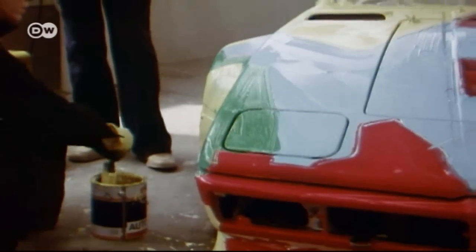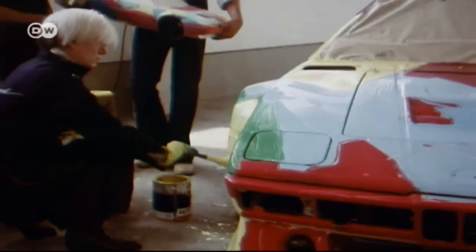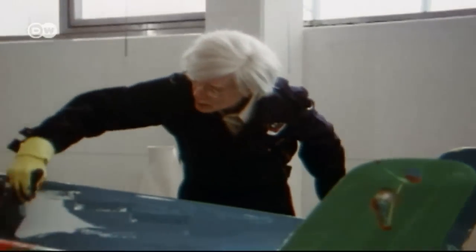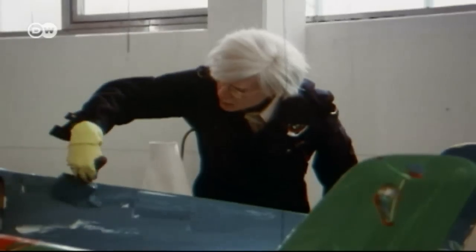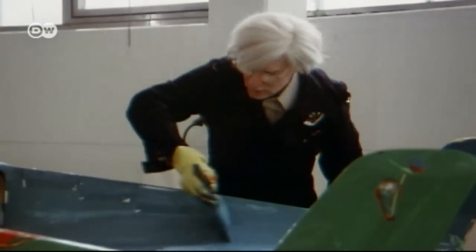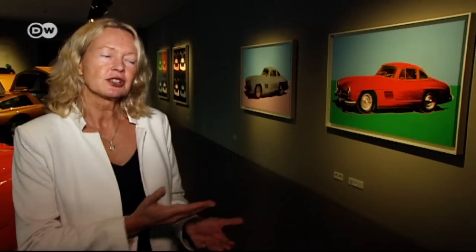Warhol had no problem being hired by corporations. This was part of his understanding of art, not a sellout. He considered himself a business artist and even a business partner. To him, it was important not to choose motifs that had something to do with his personal tastes or his own life. He wanted to work with motifs that were the taste of the masses, that everyone liked and wanted to have.